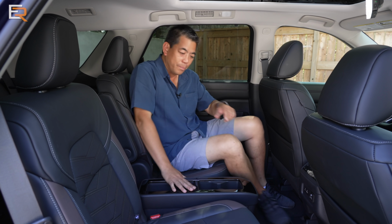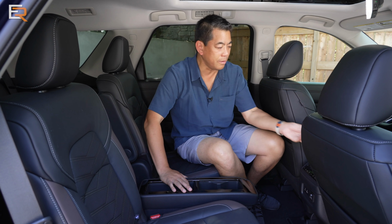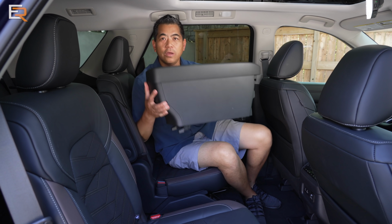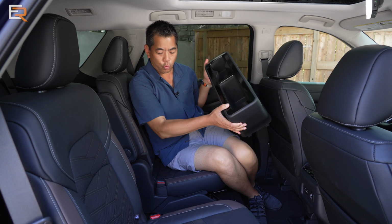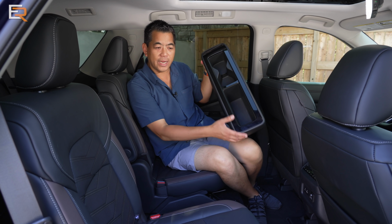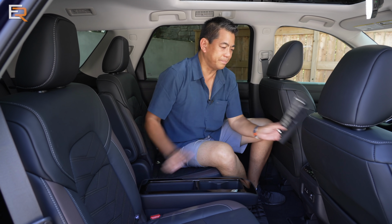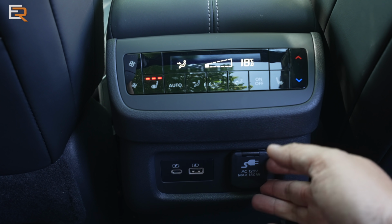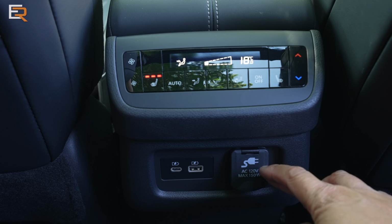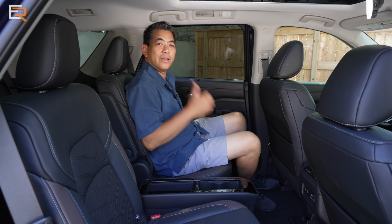This center console though, if you get the captain's chairs, you can take off this panel here, and if you reach in, you can take this middle console right out. You have a lot more room if you have kids that want to get in and out of here. Simple, and they put it back just like that. That easy. The middle row also gets 2 USBs, a Type A and a Type C, as well as a 120-volt AC outlet, maximum 150 watts. So let's take a look in the back.